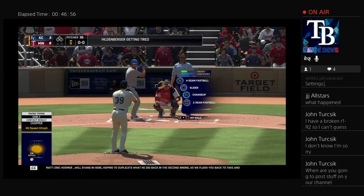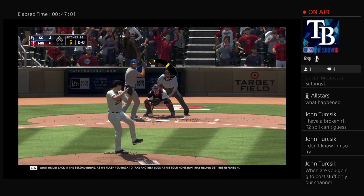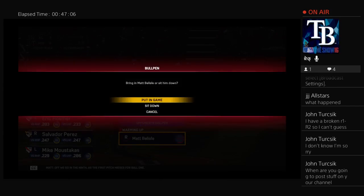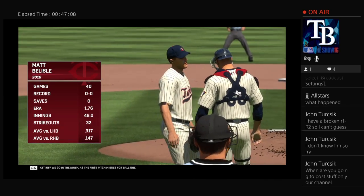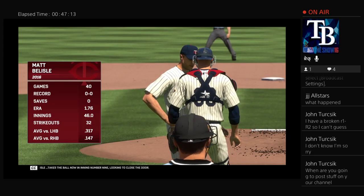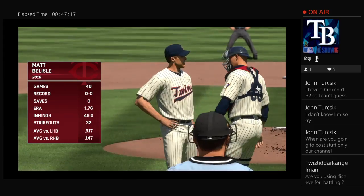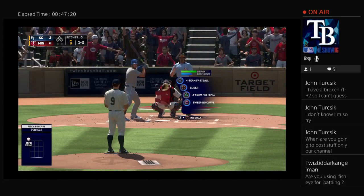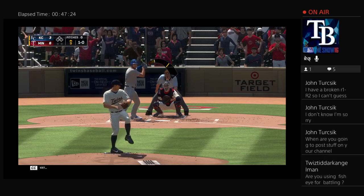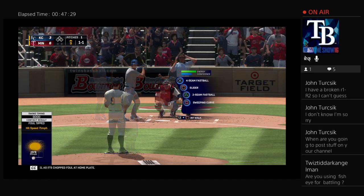Eric Hosmer will stand in here hoping to duplicate what he did back in the 2nd inning as we flash you back to take another look at his solo home run that helped get this offense rolling. Off we go in the 9th as the first pitch misses for ball 1. Matt Belisle takes the ball now in inning number 9, looking to close the door. One and 0 pitch on the way. And this is down at knee level as it's chopped foul at home plate.